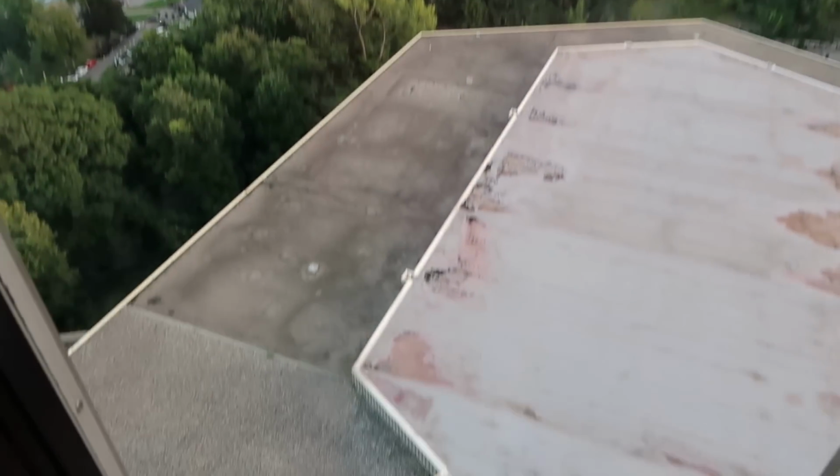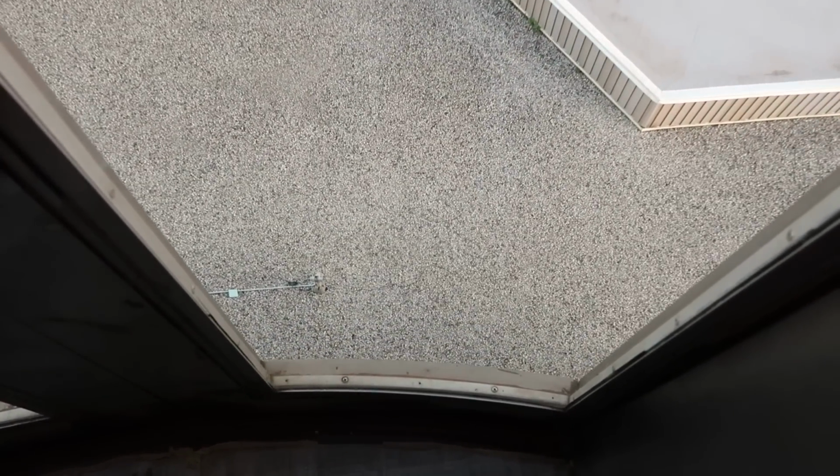Look at this beautiful view. Let's see, we can sink into the ground here. Yeah, you can jump on there, bro. 1, 2, 3. This is sunny.